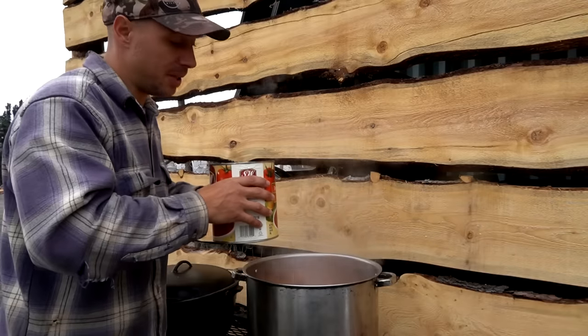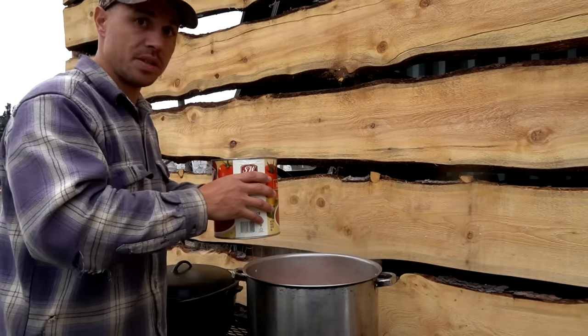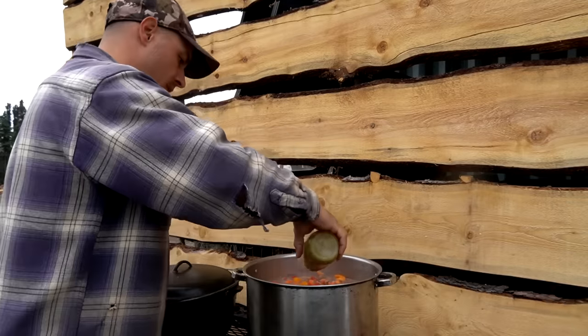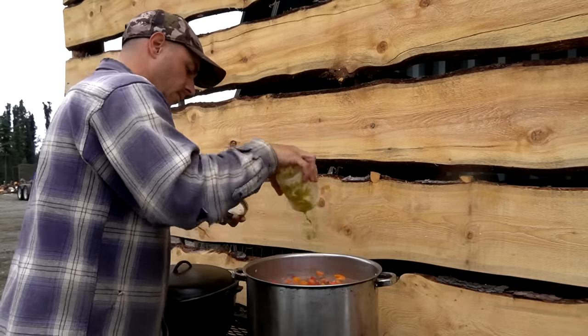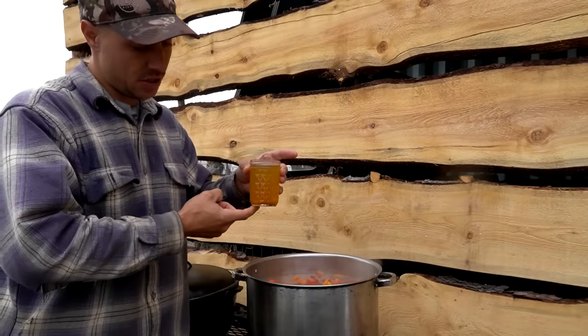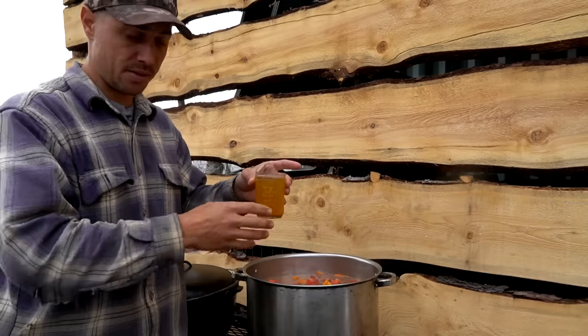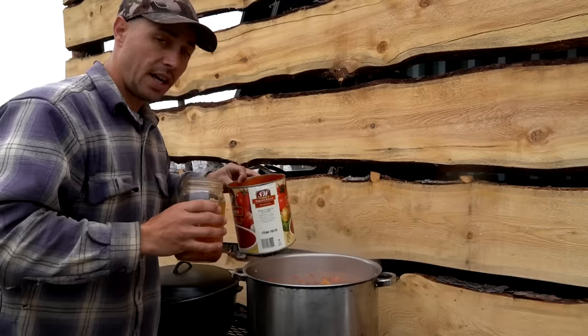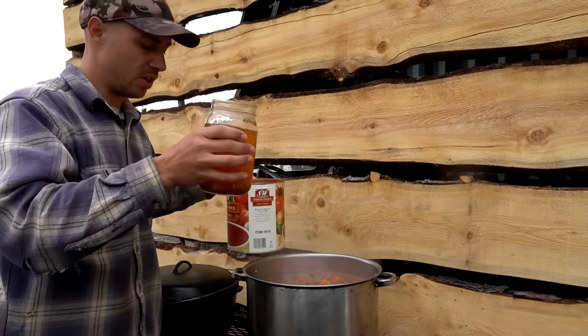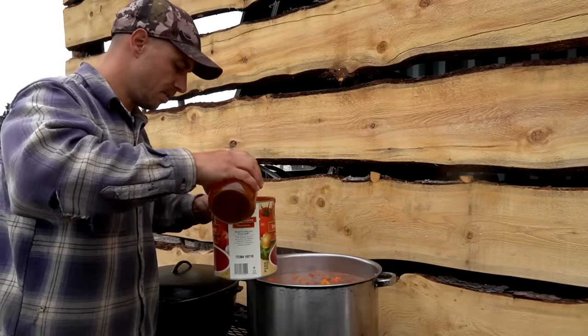The beans are getting close to being done, so we are going to add pretty much all the rest of our ingredients. We're going to be putting some of our leftover cowboy candy in there, and that's just sugar and vinegar cooked with jalapenos. And Ariel also made some chow chow the other day, and she had some leftover brine, which is just vinegar and sugar and some spices. Some of that in there.